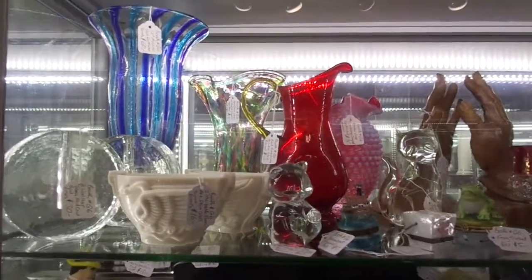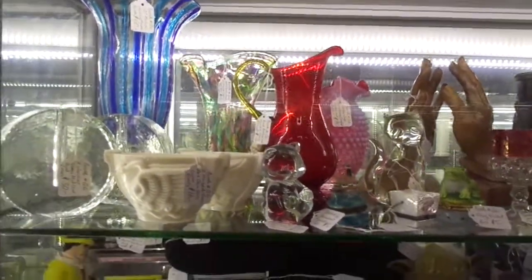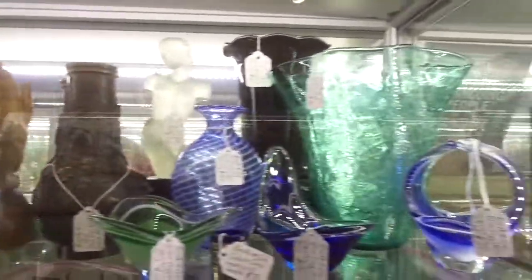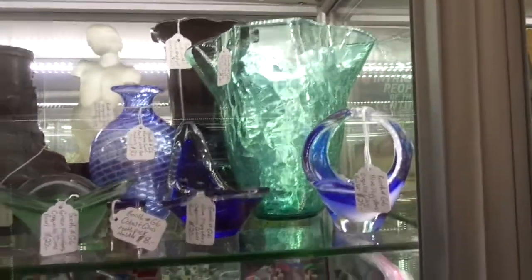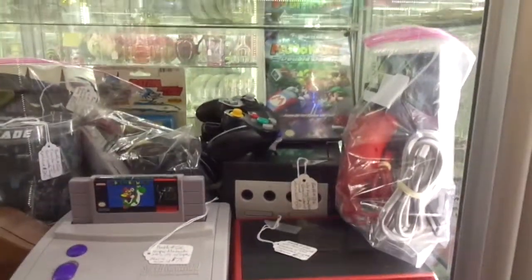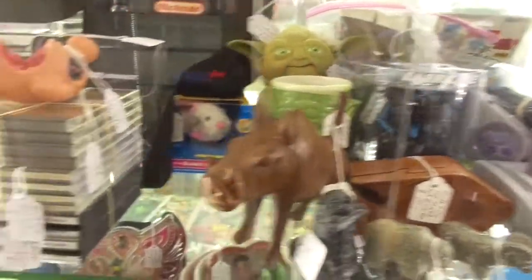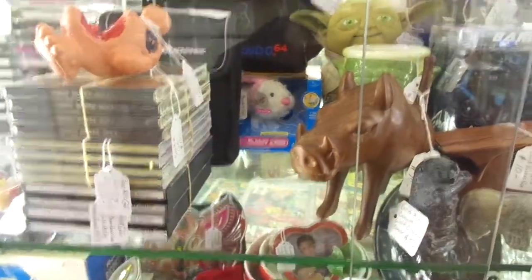Alright, this is what my case looks like this week. As far as I can tell, and usually I need Marie to help me, I noticed one empty spot, and it was on this shelf. Not selling any game stuff, but I noticed one empty spot and I'm coming up to it. It's right here.